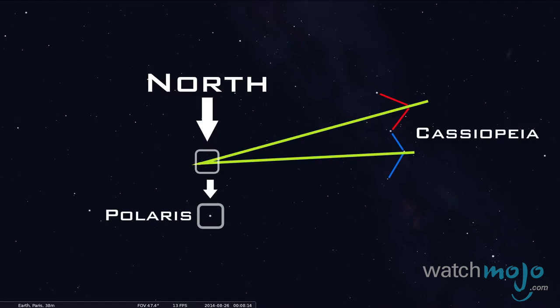When you're looking at the point in the sky where the two arrows meet, you can't mistake Polaris for anything else. It will be right there staring you in the face. So there you go. You found North and the North Star with Cassiopeia.